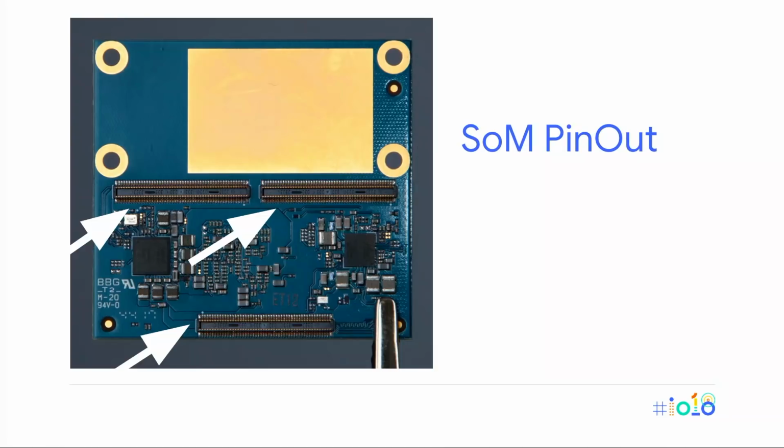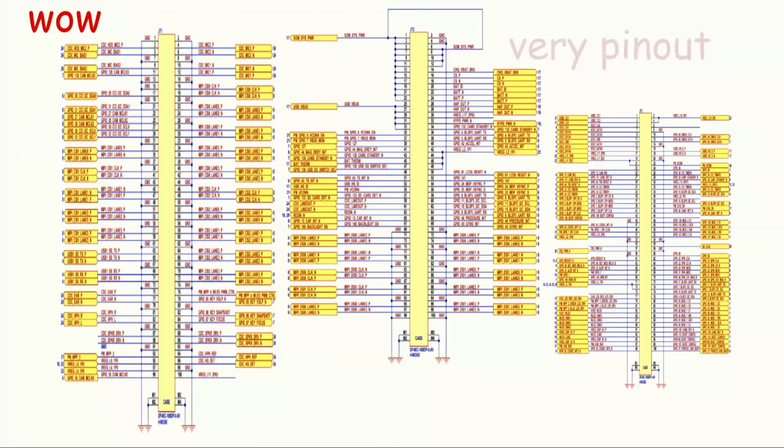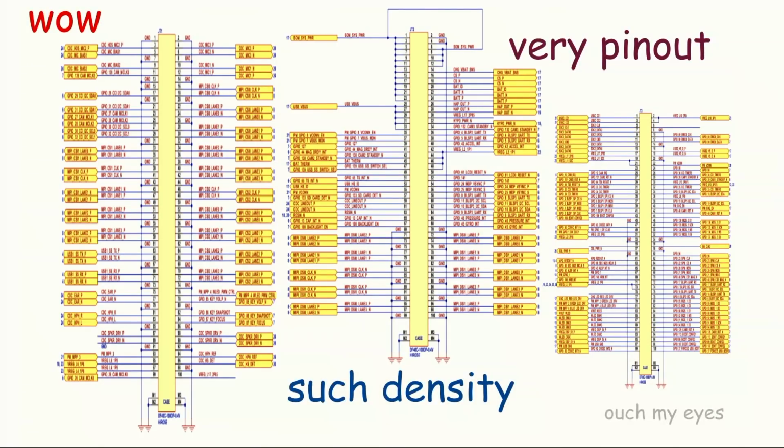Here's the underside of the SOM. The main thing going on here are those 3 high-density connectors with 100 pins each. These pins make up the SOM's interface to the outside world. Here's a little deeper dive into the SOM's pin-out interface. The pins carry power, GPIO lines, and a wide variety of peripheral buses in and out of the SOM. Wow, looks a little overwhelming, doesn't it?